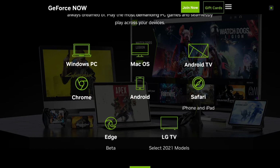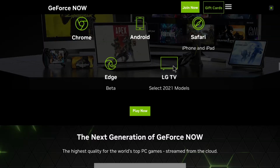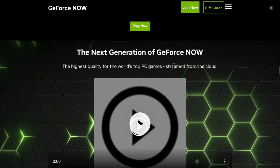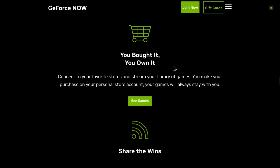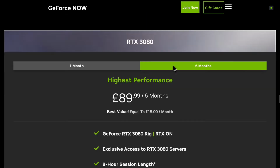And also, if you notice there, the Edge browser as well, although it's still in beta. But yeah, if you go onto your Xbox and go onto your Edge browser, you can actually use the GeForce service on the Edge browser, which is absolutely fantastic. And that's where I first tried it. And I tried it on the free tier, because if we go down a little bit further on the website, it explains a little bit more about the different things.